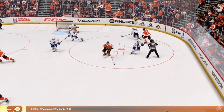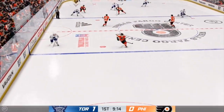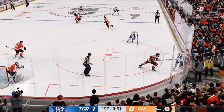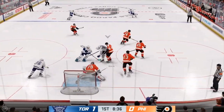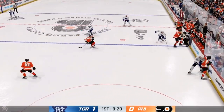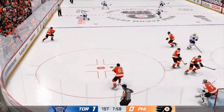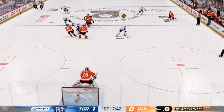The Leafs win it in the defensive zone. Toronto's moving it along the wing. Quick pass to Matthews. The Flyers gain control of the puck against the wall. Quick feed to Matthews. The Flyers have a hold of it in the defensive zone. Both sides digging in for that puck along the wall. Can't make it work. The Flyers gain possession along the wall. Sends it quickly to Bellows. Toronto's ready to go on the attack.